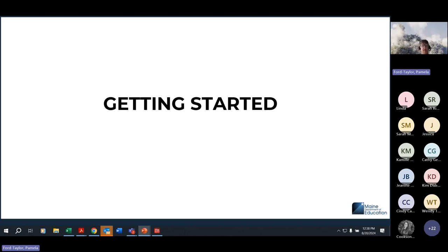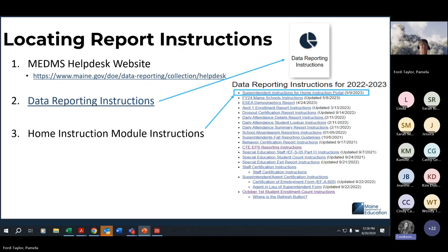And I think that we're going to flip it over to Allie and let her do this part. Okay, Allie? Yeah, and this is going to be pretty quick from what I understand. So, instructions for locating the report. This is actually different. I did not get a chance to update it yet.